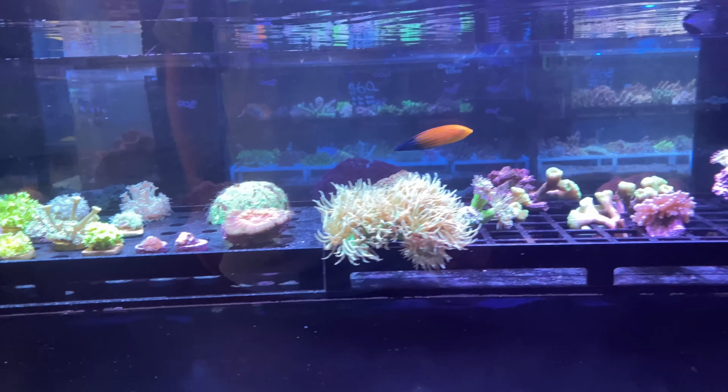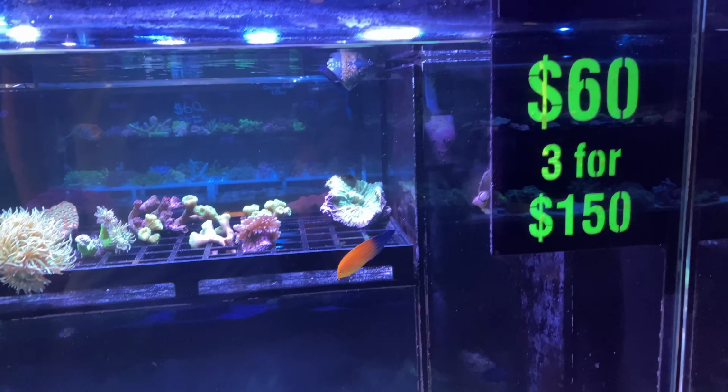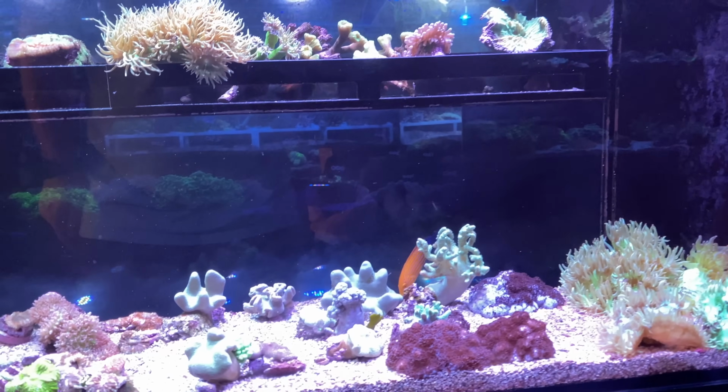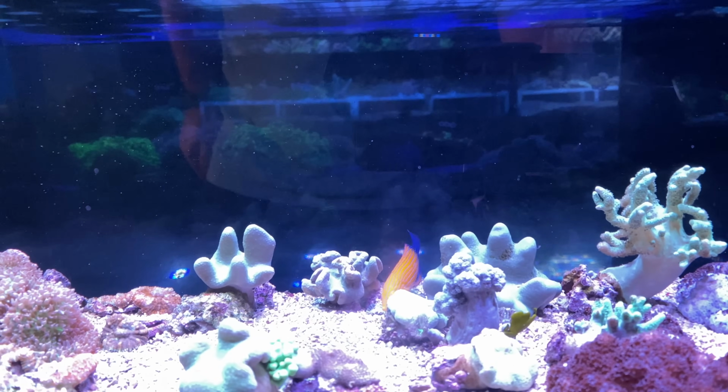So I guess a thank you to Dave for putting up with all of the questions of whether that fish is available. I'm going to take him home today so you don't get hassled about it anymore. And well, I say him, I think it's a her by the markings, and what a stunning fish it is.